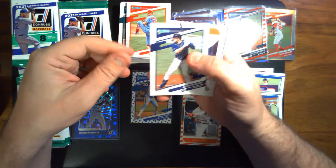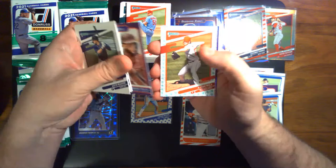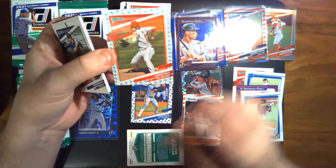Austin Meadows for Tampa. Jim Thome. Yordan Alvarez. It's a Babe Ruth. Tatis Diamond Kings. And we got another one of these crazy parallels. It's the Statue of Liberty. Man, they know how to come up with some crazy parallels.